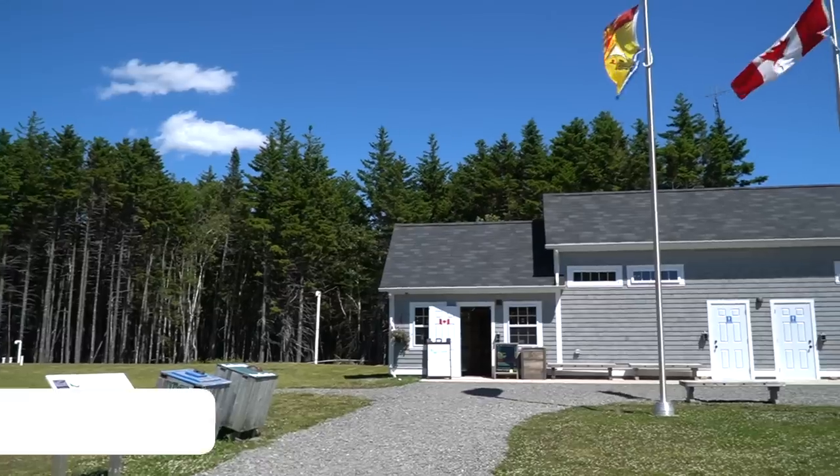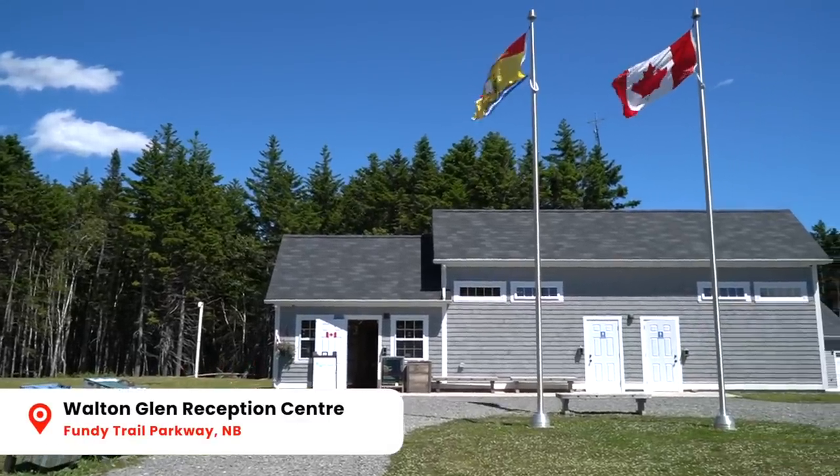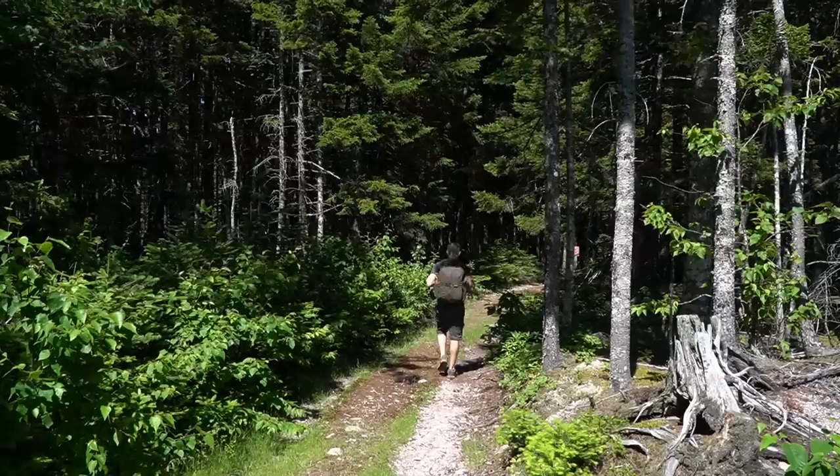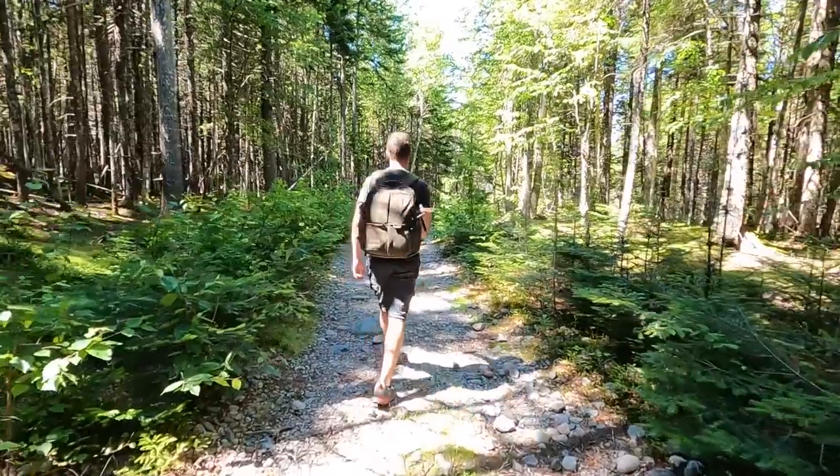Well, we pretty much made it to the last stop of the Fundy Trail Parkway and the last interpreter center. Unless, of course, you're coming from the east, then it's your first stop. Well, we have all the information we need, so now we're gonna start hiking to McLeod Brook Falls. It's supposed to be about an hour and a half to get there, and then we're gonna head to one of the highlights of the whole park, Walter Glen Gorge.